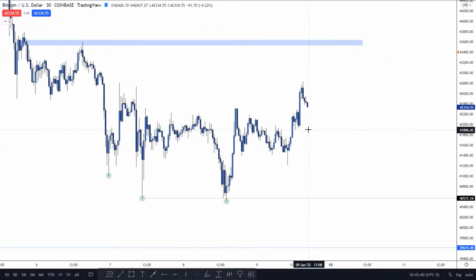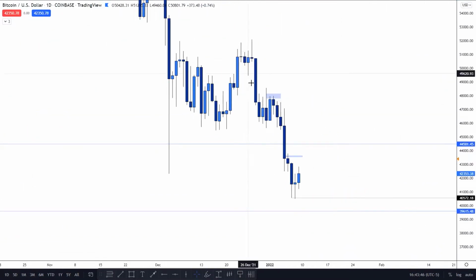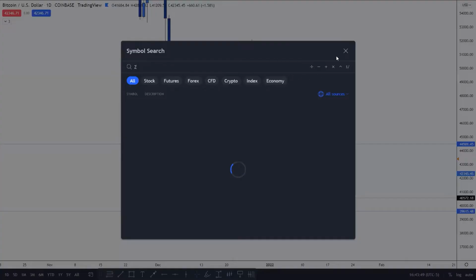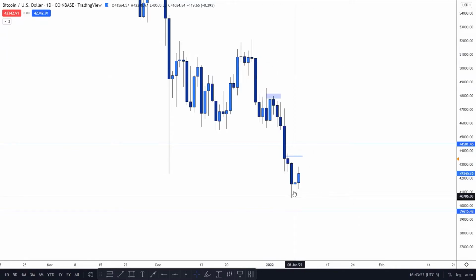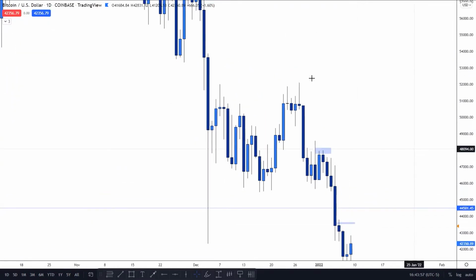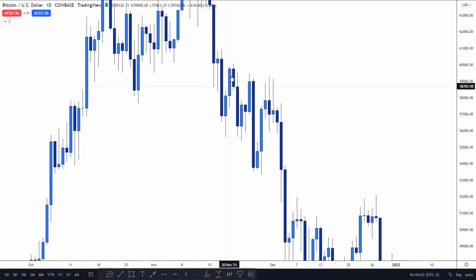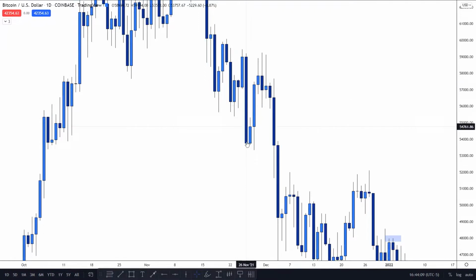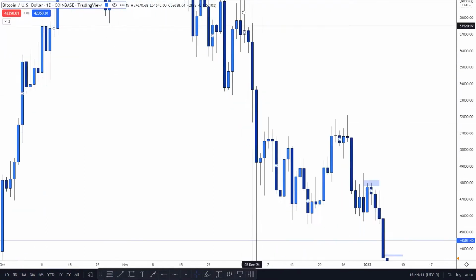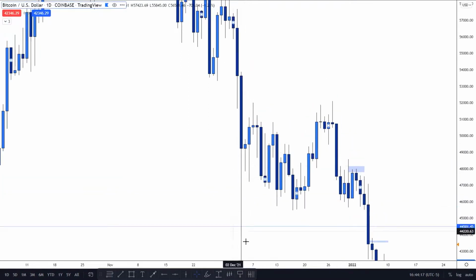Deleting this, going to the daily. As you can see, we have a huge dump, right? I mean, we dumped from 52 to 40 in a matter of just a few weeks. And normally when it dumps, what I'm looking at is these 2 or 3 bullish candles that come after before it continues. So, dump, pulls back up, dump, pulls back up, it pulled back up all the way to these highs, dump. It honestly dumped all the way down there, but if we consider that a false bottom, it dumped down here, all the way back up.